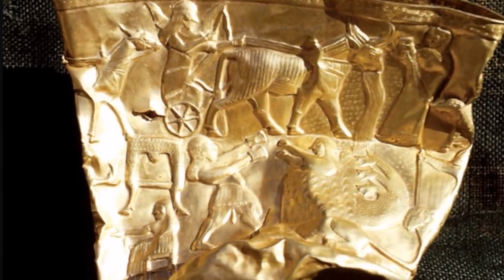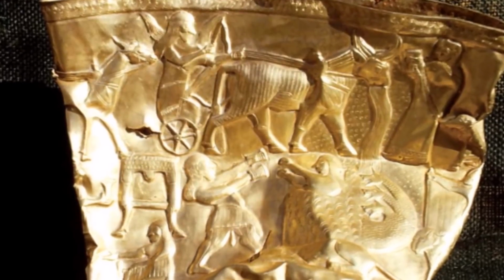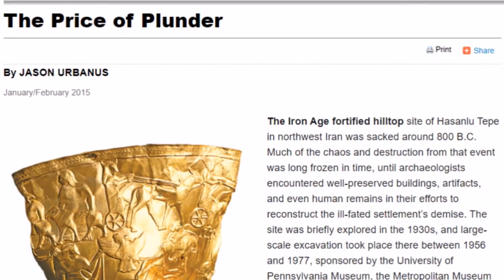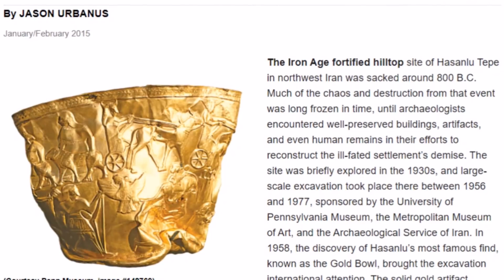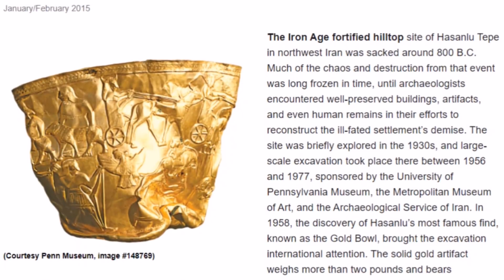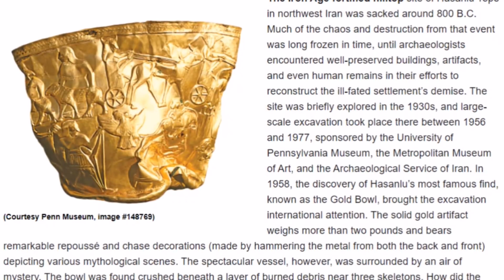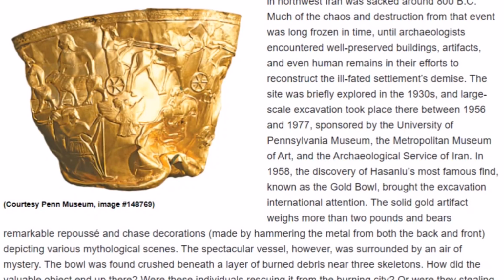And what does this actually depict? Well, if people lived in this one spot going back 8,000 years, I'm sure they had a lot of stories coming from deep history. Here is an article on the Golden Bowl from 2015 from Archaeology.org. The Price of Plunder. The Iron Age fortified hilltop site of Hasanlu Tepe in northwest Iran was sacked around 800 BC. Much of the chaos and destruction from that event was frozen in time until archaeologists encountered well-preserved buildings, artifacts, and even human remains in their efforts to reconstruct the ill-fated settlement's demise.